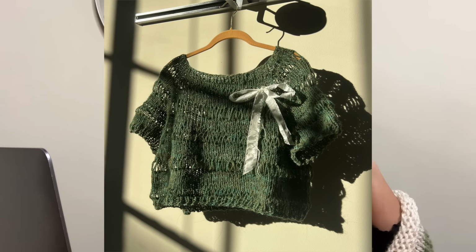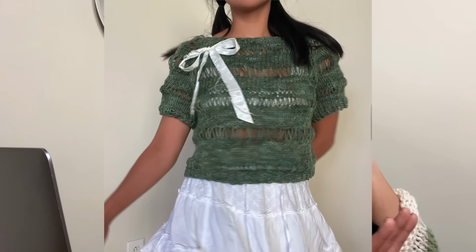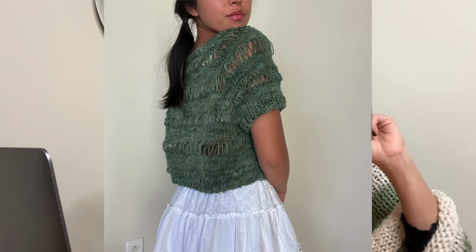Then this was a commission. It's just another drop stitch tee, and it's made with this really pretty hand-dyed yarn that I found at a thrift store. I can't believe that I found that yarn at such a low price. I did a lot of random drop stitches instead of having proper stripes, and of course I added the fabric bow on that too.